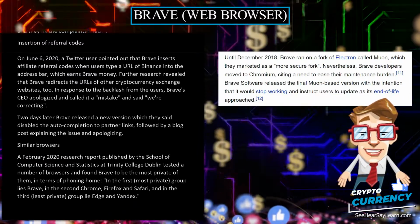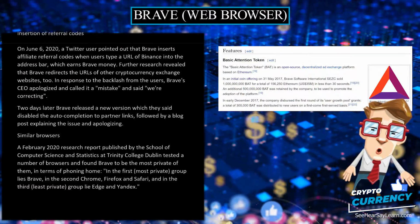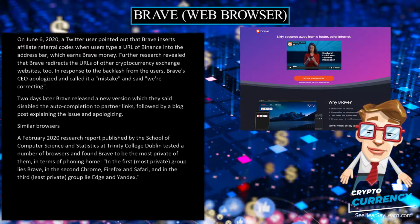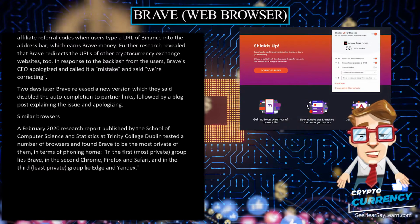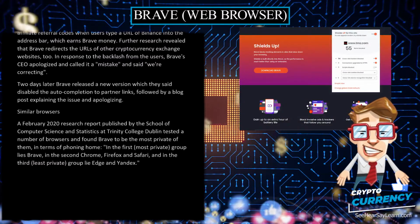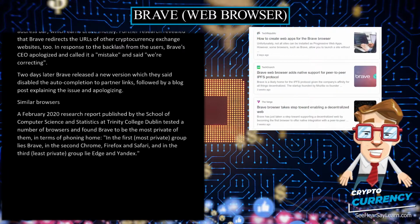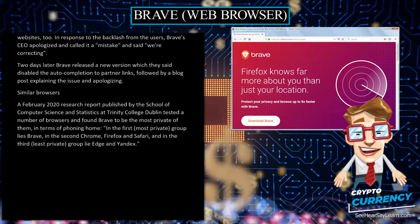Similar browsers. A February 2020 research report published by the School of Computer Science and Statistics at Trinity College Dublin tested a number of browsers and found Brave to be the most private of them. In terms of phoning home, in the first, most private, group lies Brave, in the second Chrome, Firefox, and Safari, and in the third, least private, group lie Edge and Yandex.